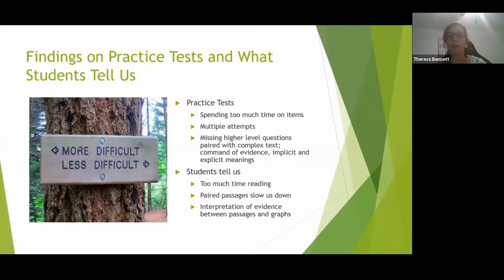So like I said, we give practice tests. The students take practice tests, which gives us a lot of data on what the students need to work on. And I also ask the students, what is it that gets you stuck? What takes a long time? And students will tell us that they just spend too much time on items. They have multiple attempts before they feel like they've gotten the right answer. They miss some of the higher level questions, especially when there's multiple passages. The paired passages tend to slow them down.